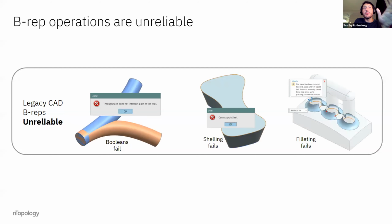But first, what are some of the problems faced by engineers? One, the core is the modeling operations. The core issue slowing down engineers' work is that when you do something in CAD, it's unreliable. Booleans fail, shelling fails, filleting fails. These cause problems downstream. If you're modeling the tooling and molding for a glass bottle, adding all the little fillets and rounds, and you make a change because you're Perrier and need a bigger bottle for the American market, all of a sudden the mold fails and you have to spend a lot of time redesigning it.